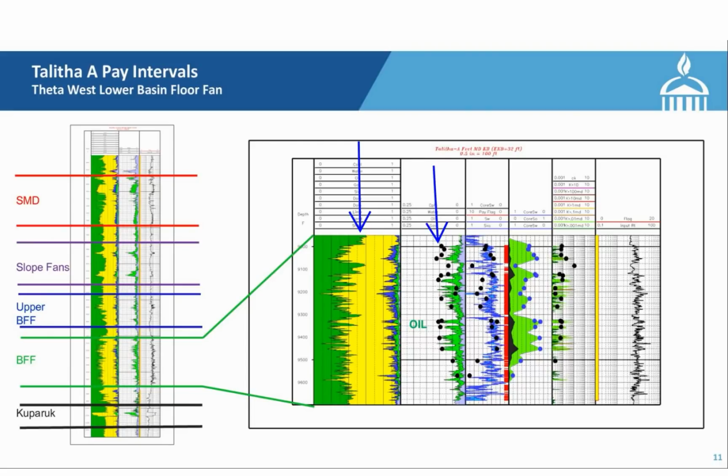In the water saturation track, you see a very nice correlation between the core points and the water saturation, and also notice how movable that oil is through that whole entire section.